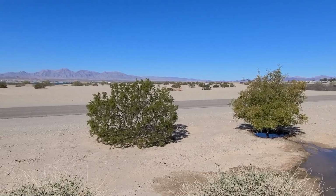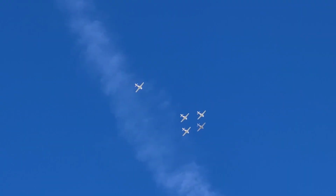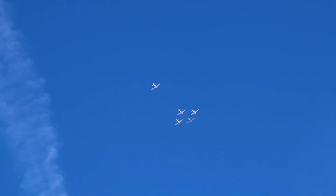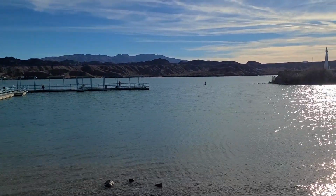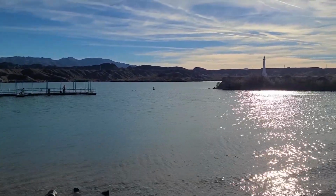But back in 1942, the military built a dirt runway that was used for training pilots and air crews during World War II. It is a beautiful spot to fish off the pier or just relax and enjoy the sunshine.